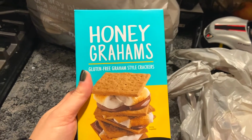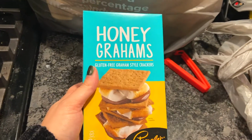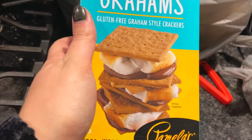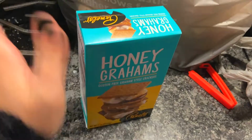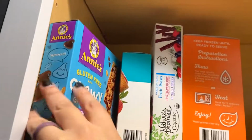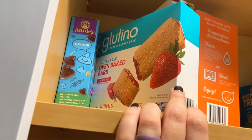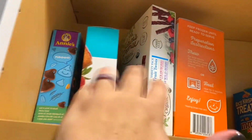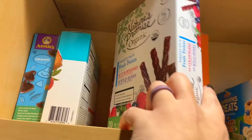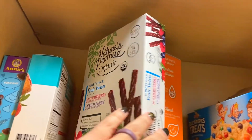Next, we got these gluten-free graham crackers. I actually was surprised to find out that graham crackers weren't gluten-free. So these look a little wonky to me. We'll see how they taste. And then in here, we have some Annie's gluten-free chewy granola bars. The twins love granola bars, so I grabbed those. We've got some Glutino breakfast bars, the strawberry. My daughter loves these, so we picked up some of these gluten-free fruit twists by Nature's Promise.